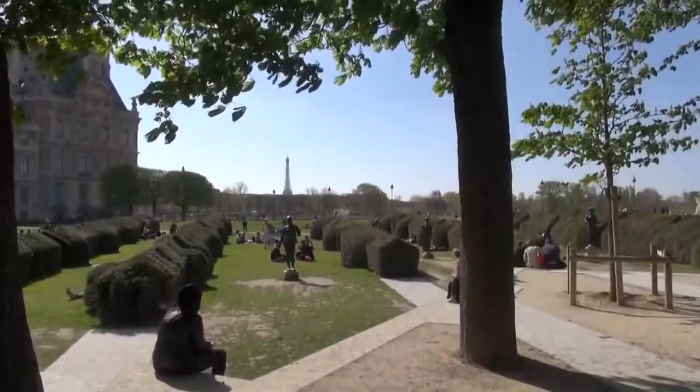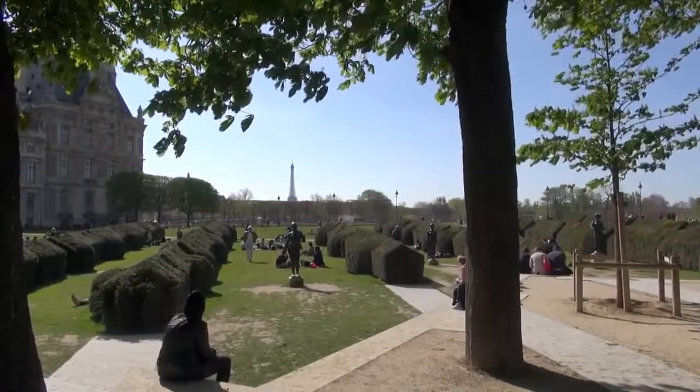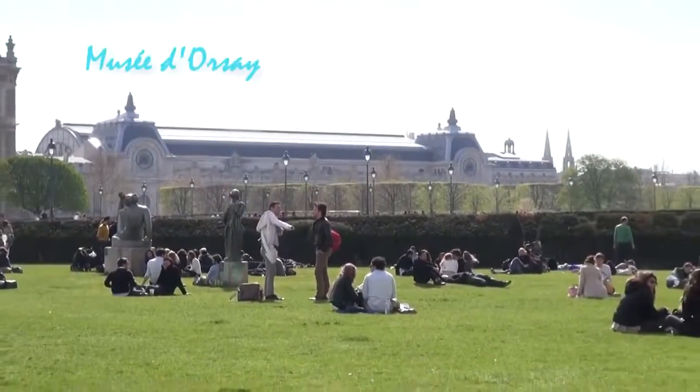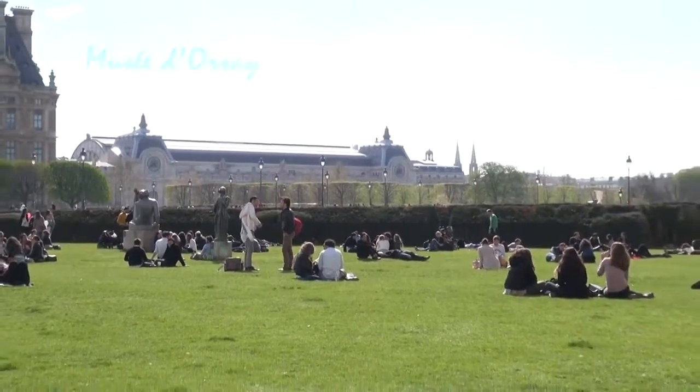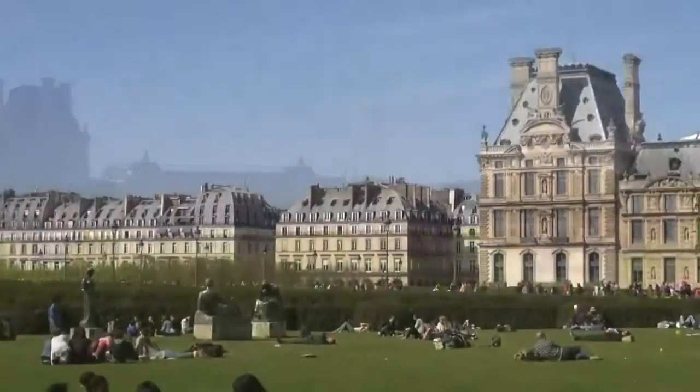Of course, over the river, you can also see the Eiffel Tower and the Musée d'Orsay. The Orsay was originally a train station, but is now home to an amazing collection of 2,000 paintings by Impressionists Monet, Renoir, Sisley, Van Gogh, and many more.